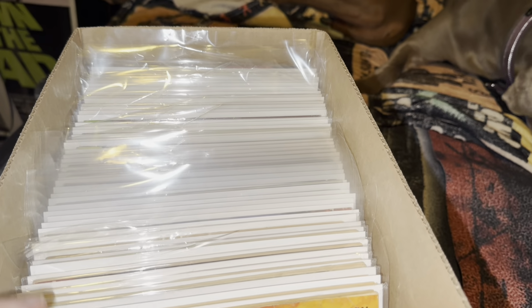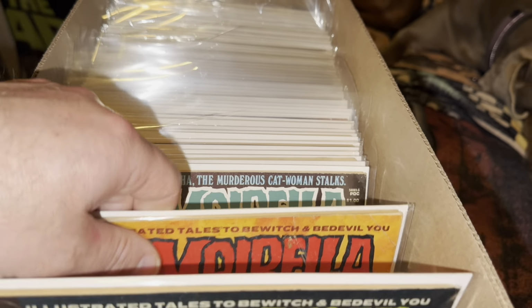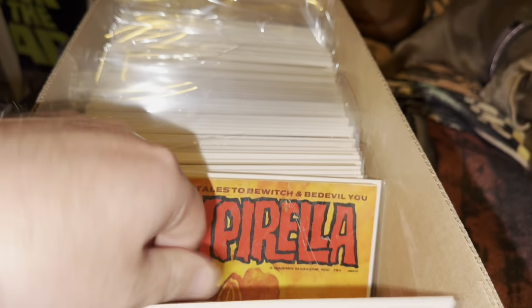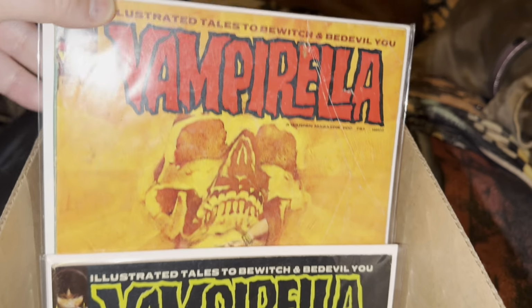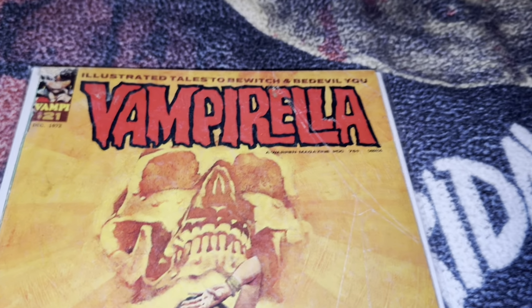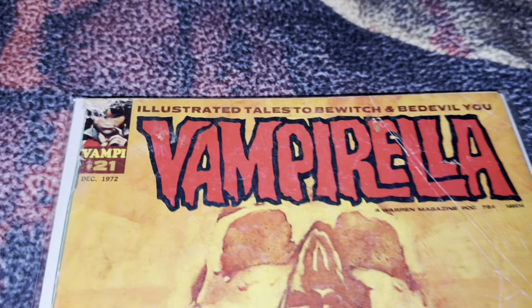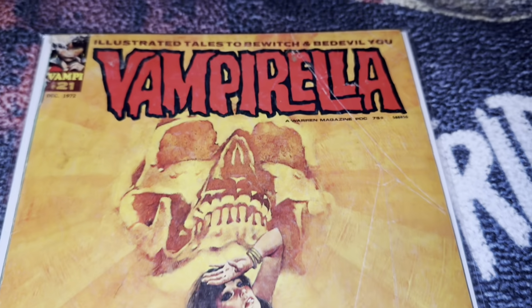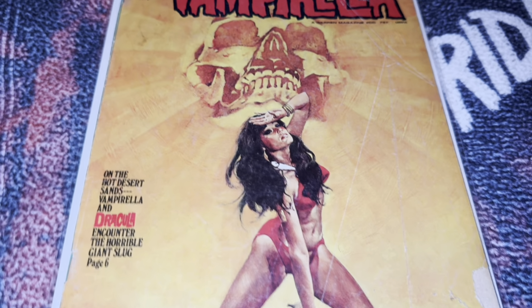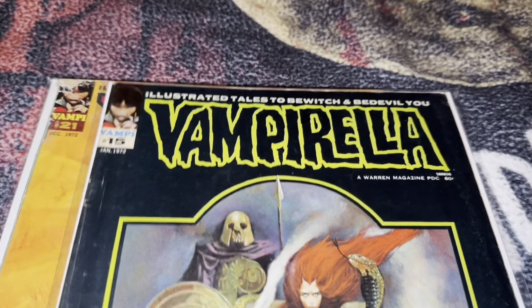We'll just keep moving here. These are all reader copies. These are in pretty mid to lower grades, I would say, just so I can flip through and read these. But here is #21. Actually, I'm just going to pull it out. It'll be a little bit easier to see it this way. You can see that there's quite a bit of damage on these. There's a chunk missing here. But these were all very affordable, and I purchased these so I can flip through and actually read these. So that's 21. I'm going to pull the other one out too, so you can see this one again. This was #15.